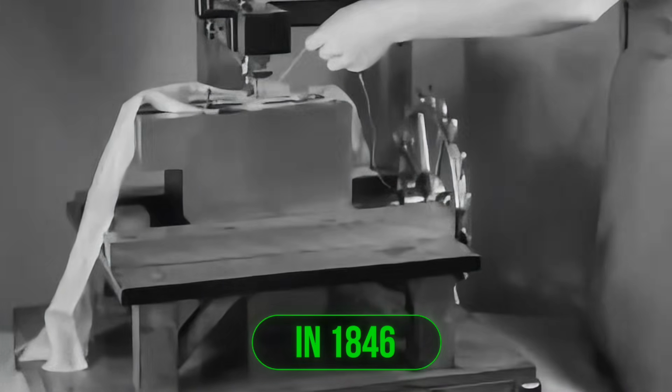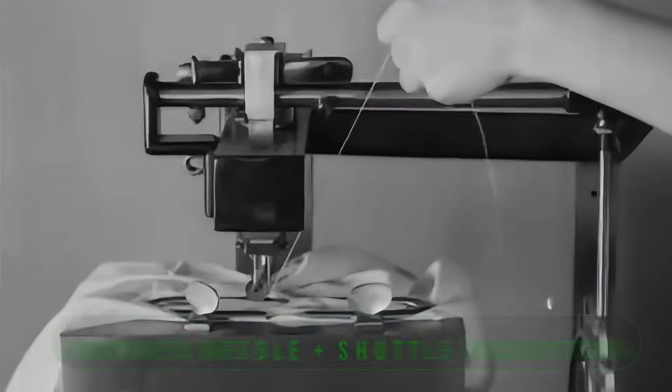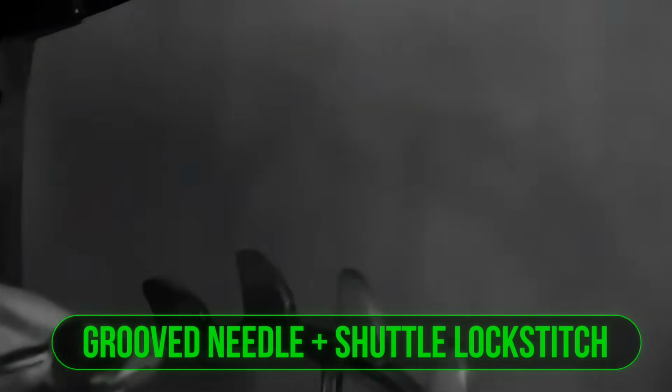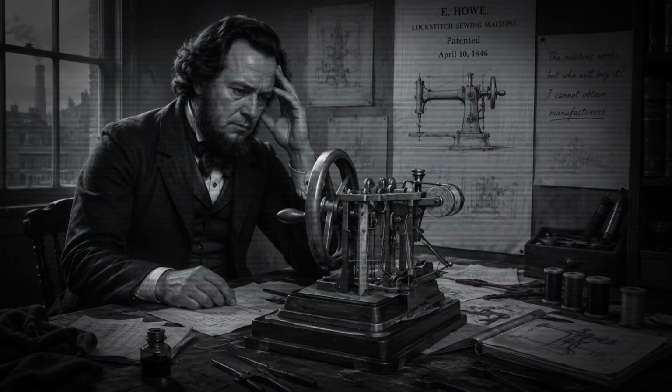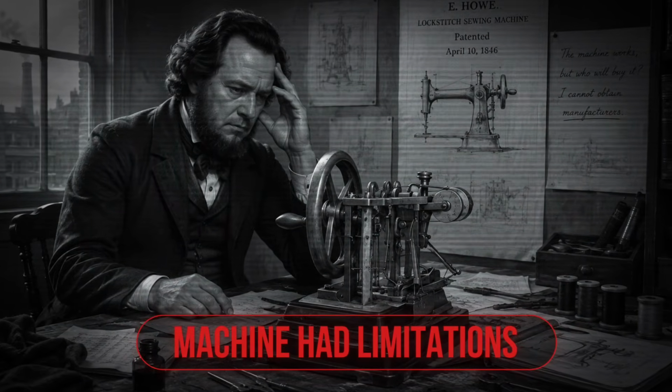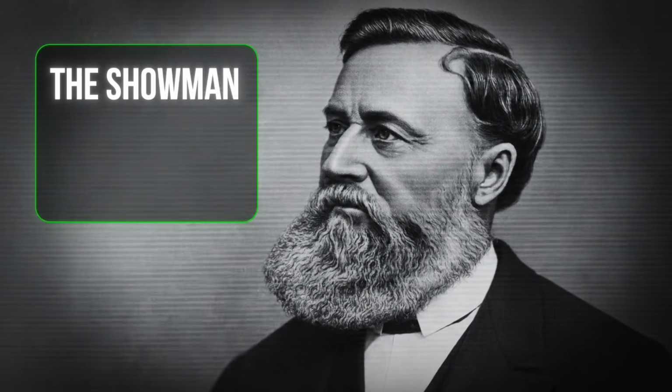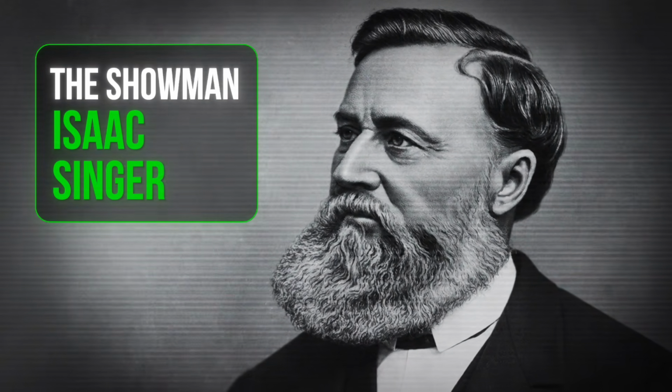In 1846, he patented a machine with a grooved eye-pointed needle and a shuttle that created a lock stitch. However, his machine had limitations and he struggled to market it. Then came the great showman and innovator Isaac Merritt Singer.